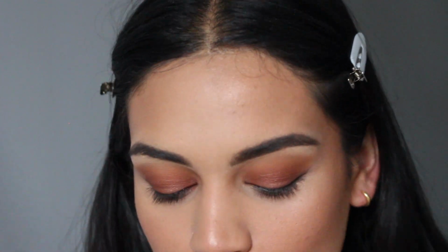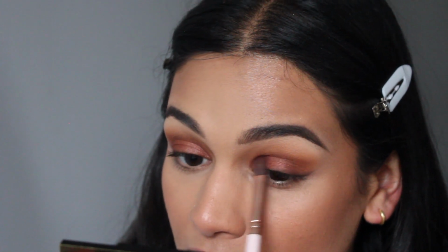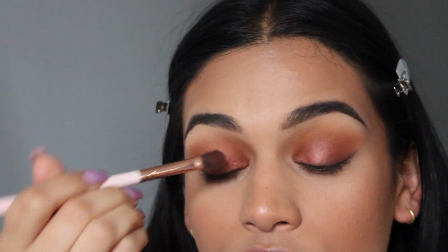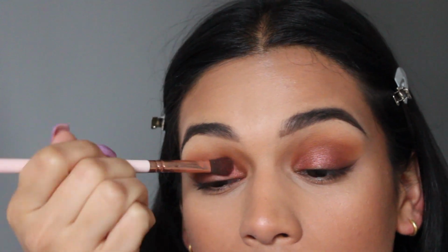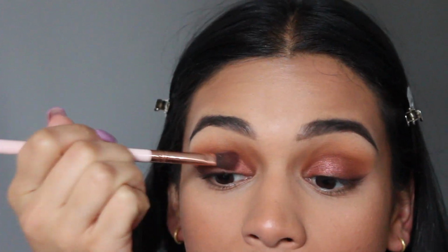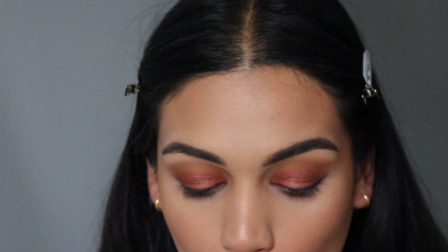Oh, should I use some of the Make It Last setting spray? I never do that anymore, use setting spray to apply eyeshadow. I just don't have the patience. I feel like shadows are too good now to need that. Or I'll just use my finger. And then I'm going to take this shade right here and pop that in the inner corner.